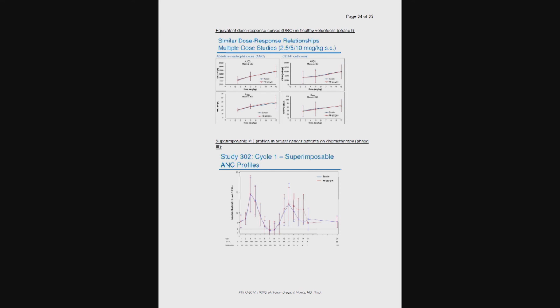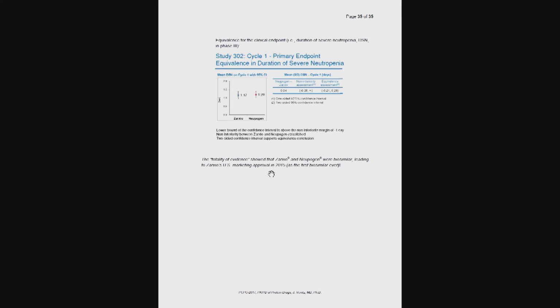So just like we talked about before, this is the first dose of filgrastim. Then somewhere here they received chemotherapy. You can see the white blood cell count declines, and then they get the second dose. And you can see again, if you compare the Zarxio, the biosimilar, and the Neupogen, the reference, the profiles are virtually superimposable. And the clinically relevant outcome that was used to assess the study was the duration of severe neutropenia.